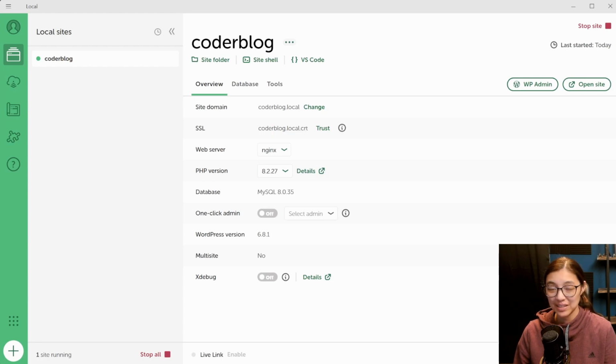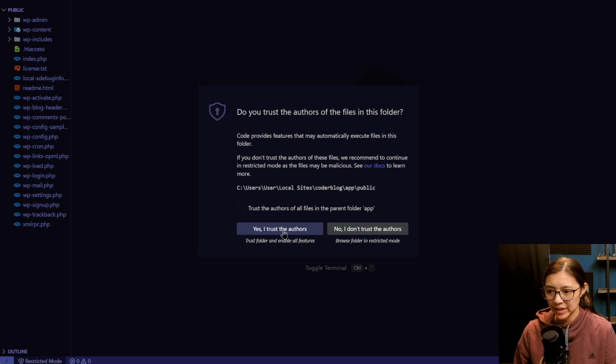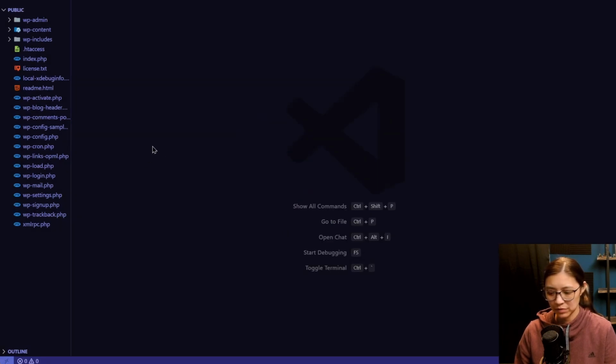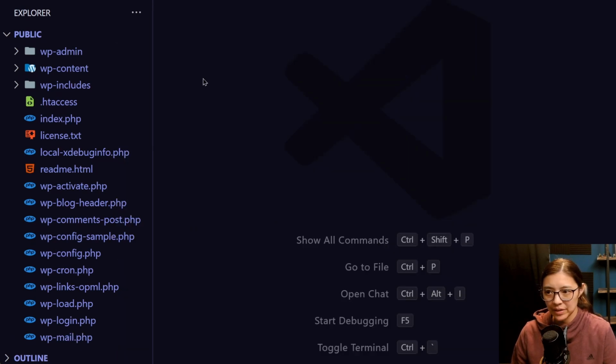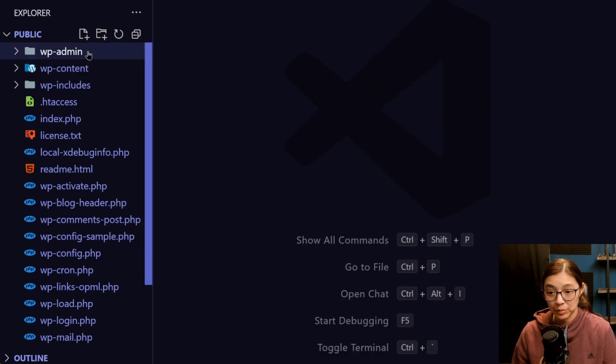All right, so the easiest way to get to your files in VS Code is to go through Local. So in Local, as we kind of mentioned before, if you click the site folder, it's going to open up the actual file explorer location where your WordPress files are located. What we want to do is open up VS Code to the Coder blog folder. So let's click that. And then here we'll say, yes, I trust the authors of these files. Let's zoom in a little bit. All right, so here is our WordPress root, basically.